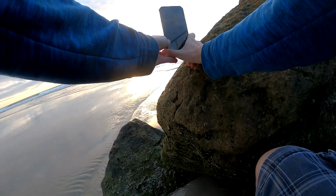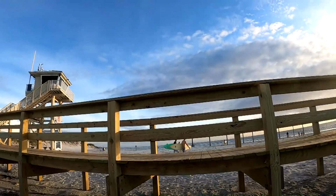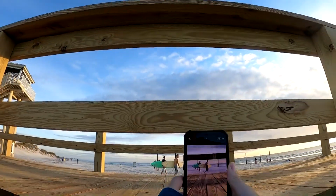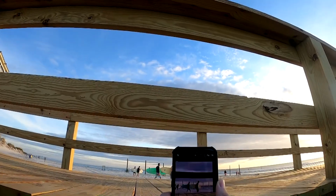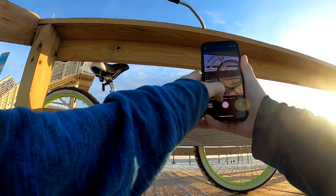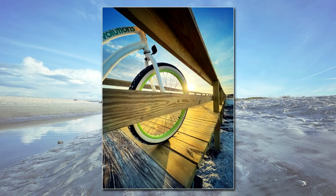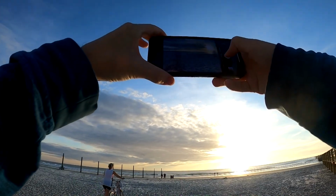But I do like how easy it is to compose a photo with the iPhone. It's very tossable, so it feels like you have a lot of freedom in your movements. Like example here, I saw these people walking and quickly just put up my iPhone in between the railing. The wide angle lens is nice to have. I admittedly don't use it that often. I typically stay with the standard lens. Here's another person.